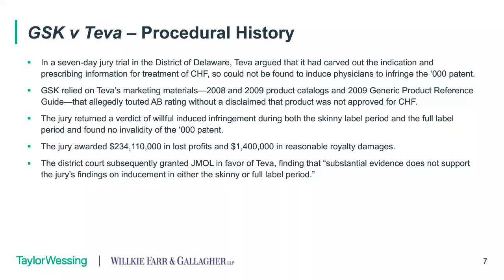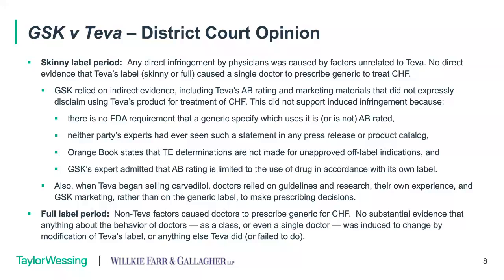So let's dig into the district court opinion just a little more. The district court opinion divided its analysis into both the skinny label period and the full label period. During the skinny label period, the court found that any direct infringement by physicians was caused by factors unrelated to Teva, and that there was no direct evidence that Teva's label, either skinny or full, caused a single doctor to prescribe the generic carvedilol to treat CHF.